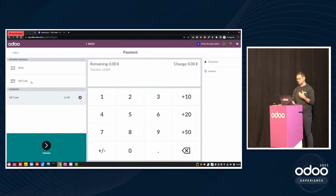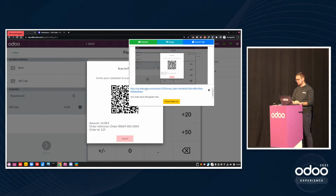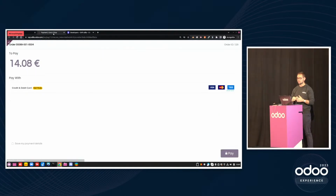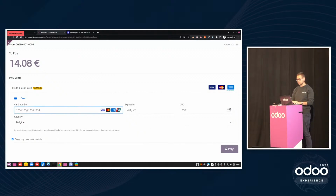By going again on payment, QR code, and let's generate here the QR code. And here on the web page checkout, you see that we have a little button called Save My Payment Details, which we are going to click here. I'm going to give in, for the last time, my bank credentials. All right, let's proceed to payment.